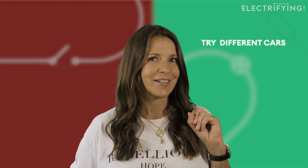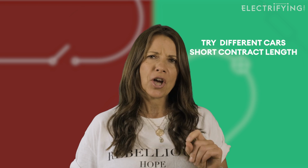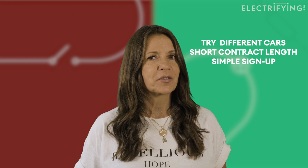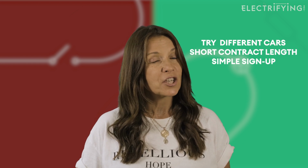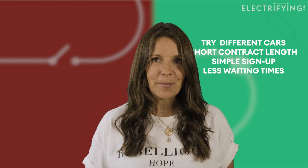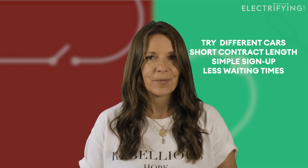Now, of course, there are pros and cons to everything in life, and there are to car subscriptions too. So we reckon these are some of the plus points. You can try different cars, which is fun. Shorter contract lengths than a lease or finance agreement. A simple sign-up process, although you will need a good credit rating to be accepted. Less waiting times because the cars are already in stock.